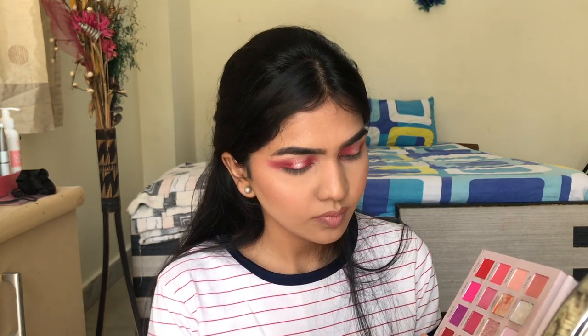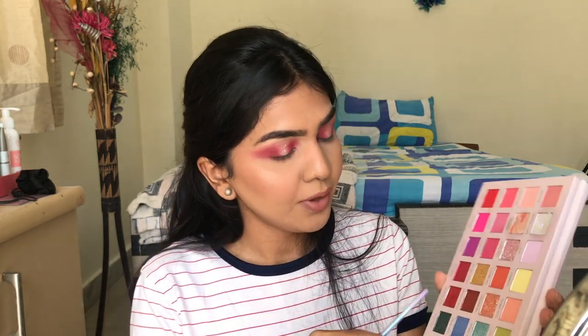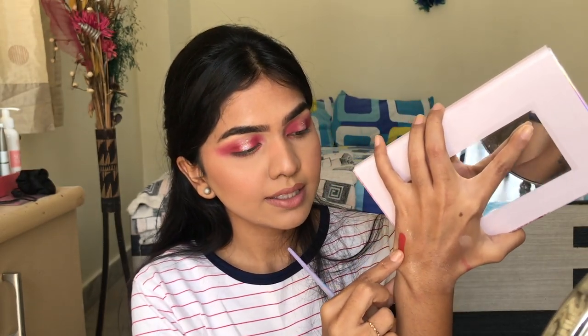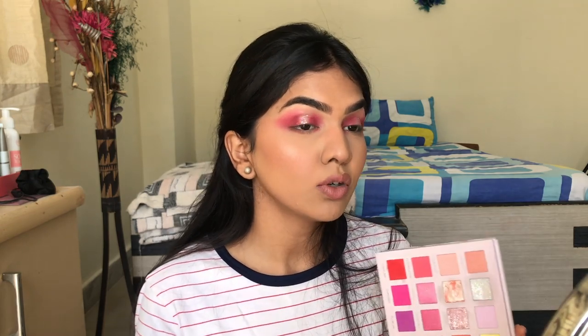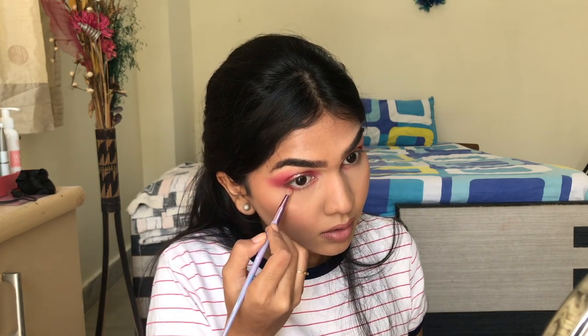So I'm just going to take the same shade, Brick Splash, and go on my lower lash line. It's very weird because the Brick Splash looks really, you know, this burnt red brown kind of shade, and then when I mix that with the Flipped Rose, it gave me such a very mauvey, pink toned look more than the warm tone. So that's really beautiful. So I'm just gonna take that and apply.